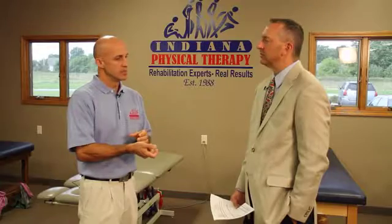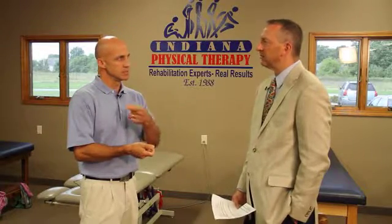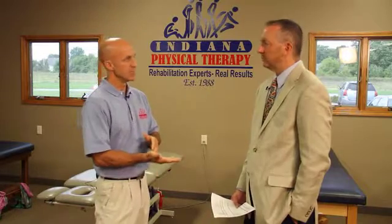Achilles tendonitis is another fairly common one where you get pain more coming through the back of the foot into the ankle and the heel. But that Achilles is the long tendon that attaches the large calf muscle into the bottom of the foot.